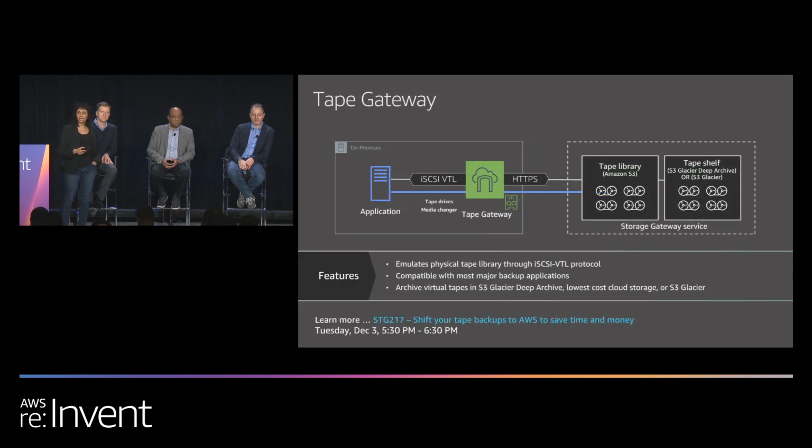The tape gateway is the third type of gateway. We offer a virtual tape interface, where you can convert your physical tape-based workloads to virtual tapes in the cloud. It works with all standard backup applications, so you don't need to make any changes to backup workflows. And the data can be maintained in a virtual tape library in S3. And when you archive the tape, you can move those archives into either Glacier or Deep Archive.